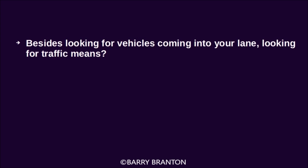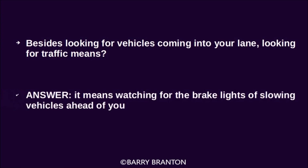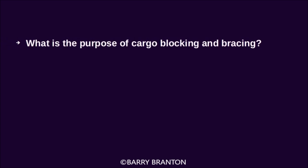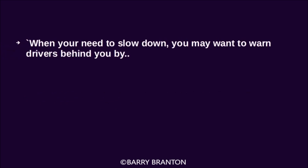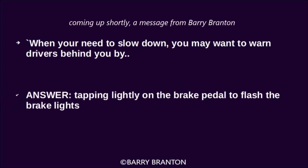Besides looking for vehicles coming into your lane, looking for traffic means watching for the brake lights of slowing vehicles ahead of you. What is the purpose of cargo blocking and bracing? That would be to keep the cargo from sliding and falling and getting out of balance. When you need to slow down, you may want to warn drivers behind you by tapping lightly on the brake pedal to flash the brake lights.